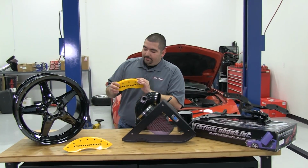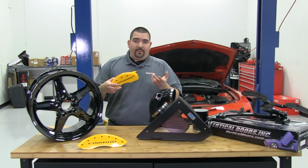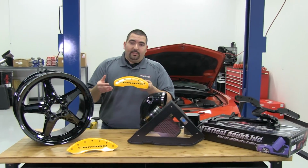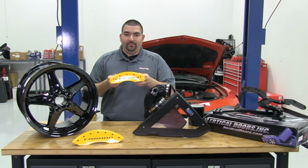So what these are going to do, these are going to mount to your factory calipers, okay? There are V6 and SS options. Unfortunately, you 1LE guys, you already got the big brake calipers. Unfortunately, these caliper covers won't work for you guys.